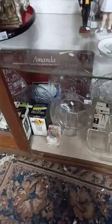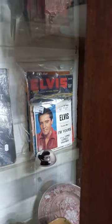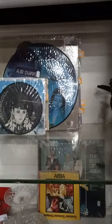Mid-century glass and plastics. Oriental, mixed lot of China figures and stuff. Nice big group. Elvis singles and EPs, plus some other bits of Elvis. ABBA. Another mixed lot of vinyl, some picture discs. You can see Culture Club and Air Supply.